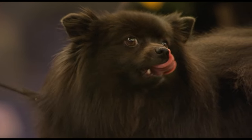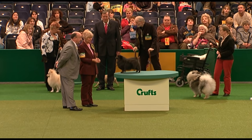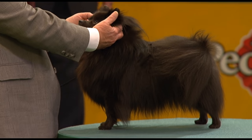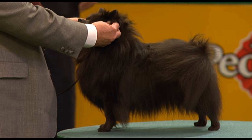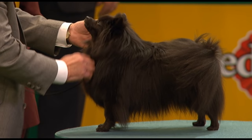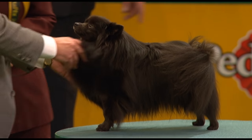Also on the table now, we see before us first of the two German Spitzes. It's the German Spitz Klein. They were judged today by Mr. Freeman. 82 here today. Mr. Freeman selected this bitch, 3785.